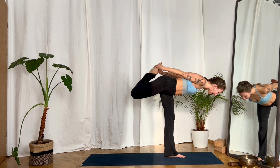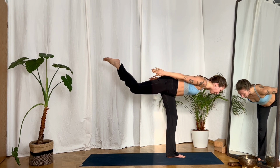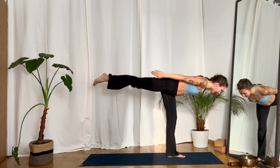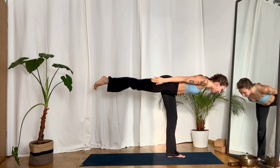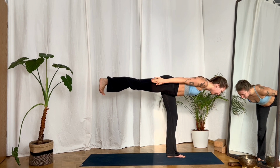And then release your hands into your airplane arms and release your leg towards the back into a warrior three variation. You can keep your foot pointed or you flex your foot here. Breathe here.